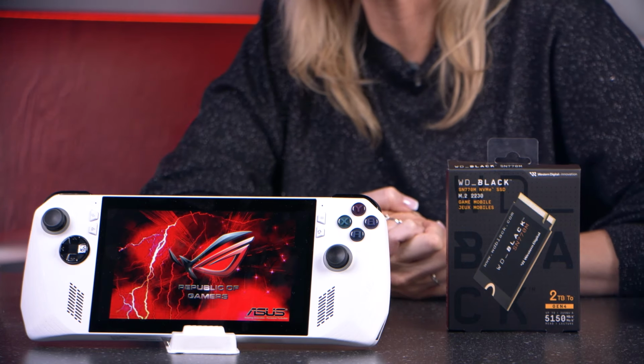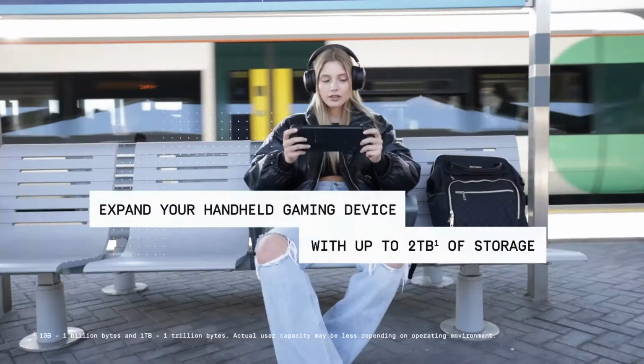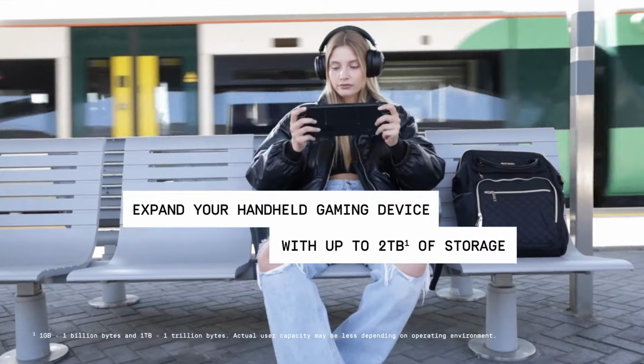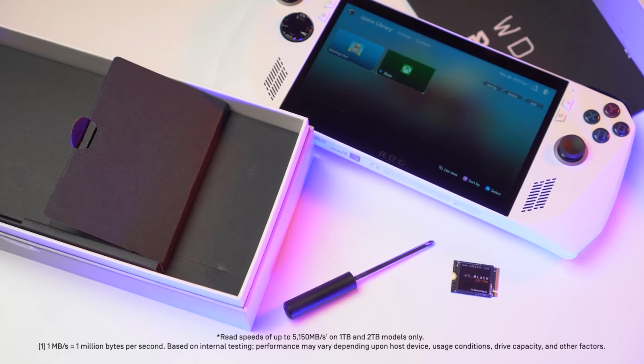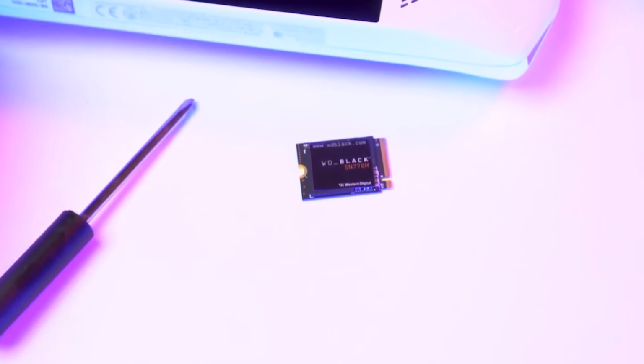Now, whilst the Ally's internal 512GB SSD will be adequate for many, with games like Forza taking up around 80GB alone, seasoned gamers and anyone serious about using the device's capabilities as a portable PC for something like content creation will really benefit from the 2TB SSD included in our bundle. The WD Black SN770M 2TB M.2 2230 NVMe SSD is the perfect upgrade. Based on trusted Western Digital TLC NAND, it has read speeds of up to 5,150 megabytes per second.